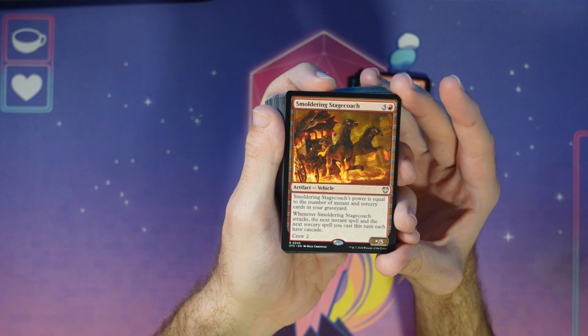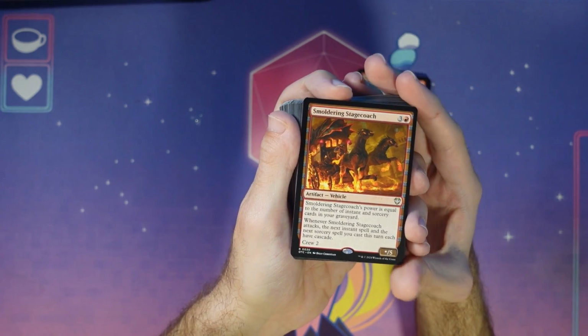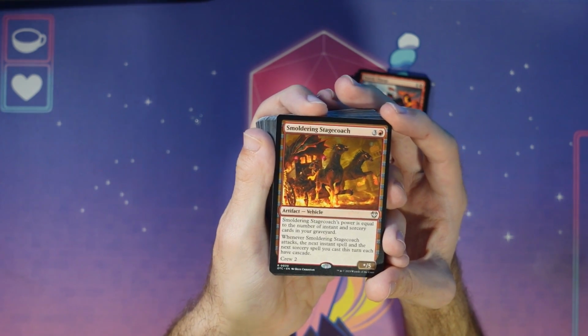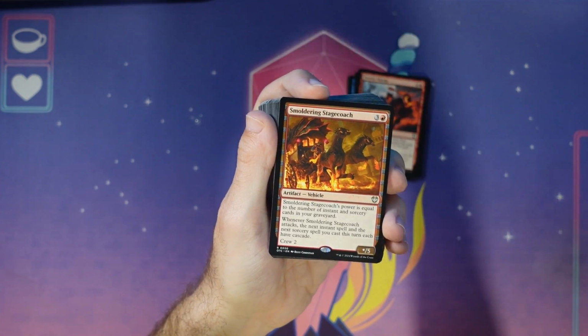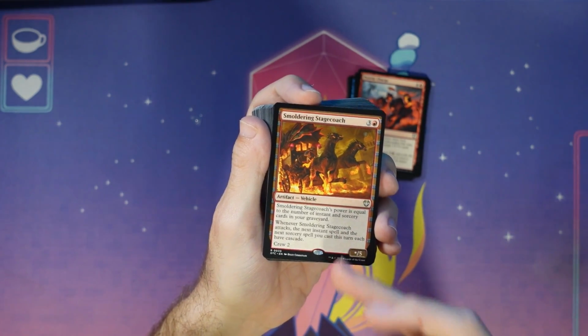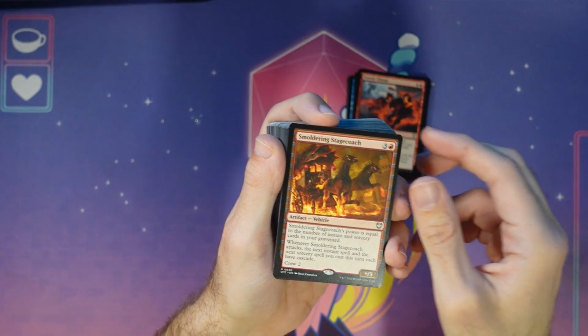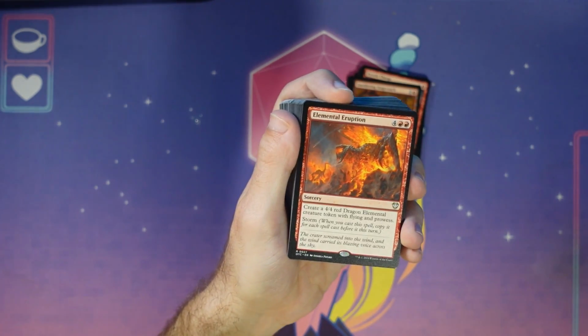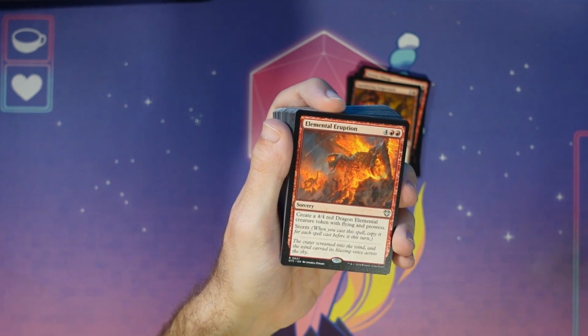So if you cast an instant or a sorcery, and you cascade into the other type, let's say you play an instant and cascade into a sorcery, that sorcery will also have Cascade. So you can potentially double up with this ability, which is pretty slick for this vehicle. Well worth attacking with.